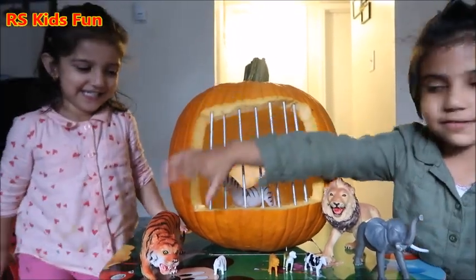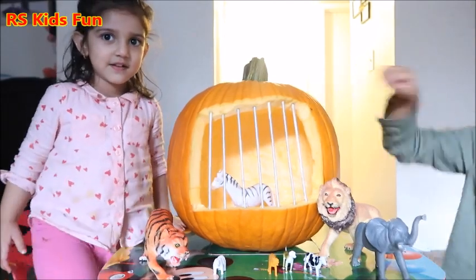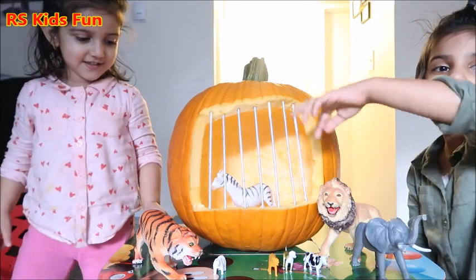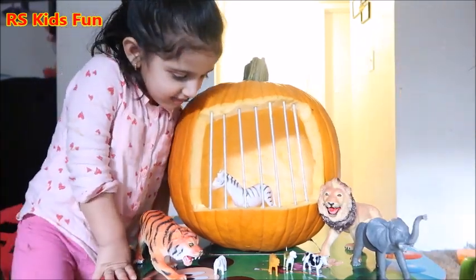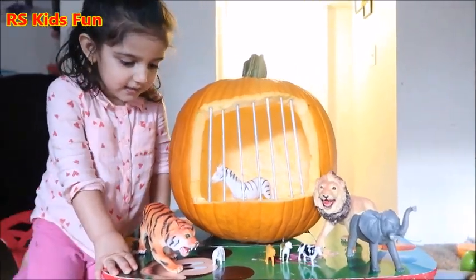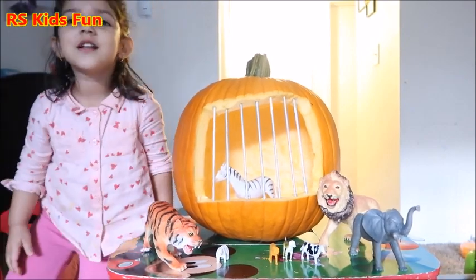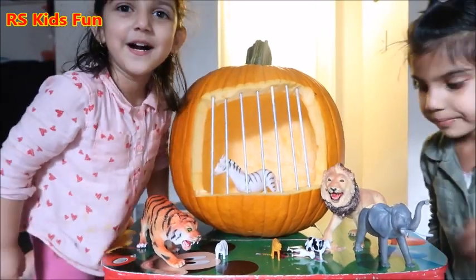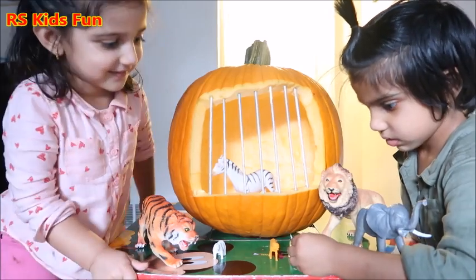Okay. And I saw one thing inside the zoo. A zebra. Zebra looks like a tiger, but zebra looks different from a tiger. Wow. Tiger has stripes and zebra has stripes. But they do have a difference, right? And polar bear looks like zebra. Oh, they both are white, right?